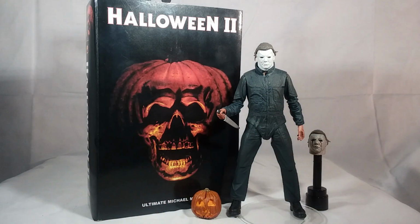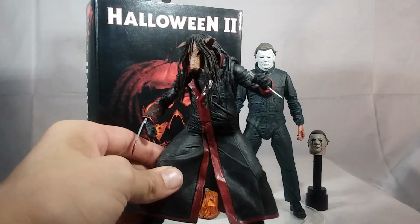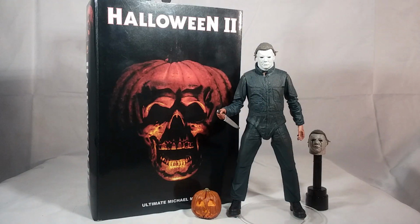And for me, another awesome thing about this figure is that it came with a dope syringe to give to my Jigsaw figure, which totally makes this figure complete. So I freaking love this figure for those reasons. And yeah, this thing is just awesome. So that is number 4, the Ultimate Halloween 2 Michael Myers.